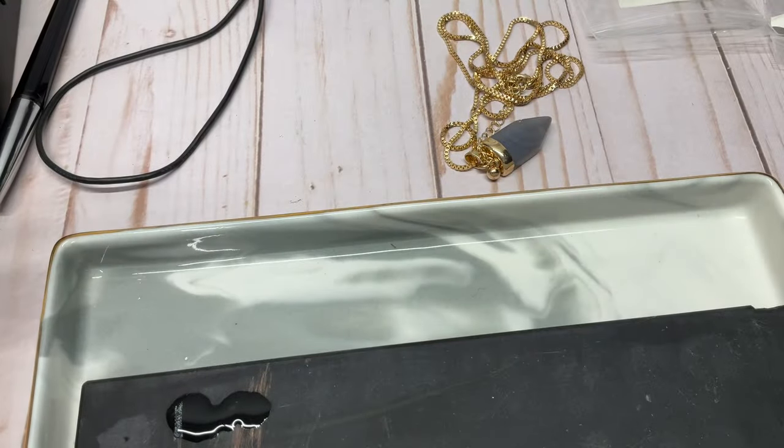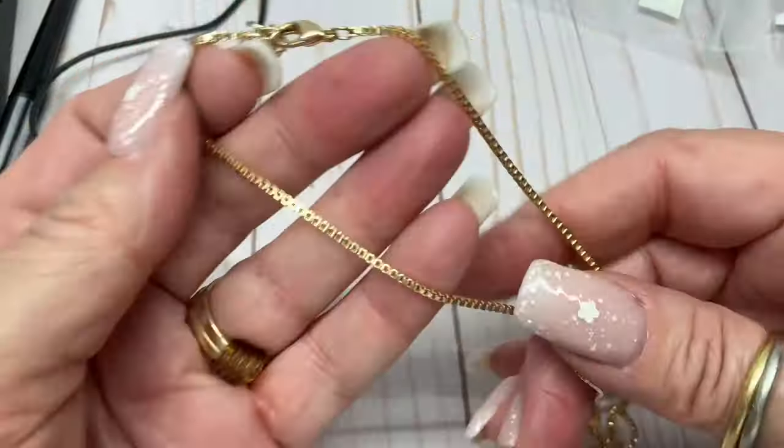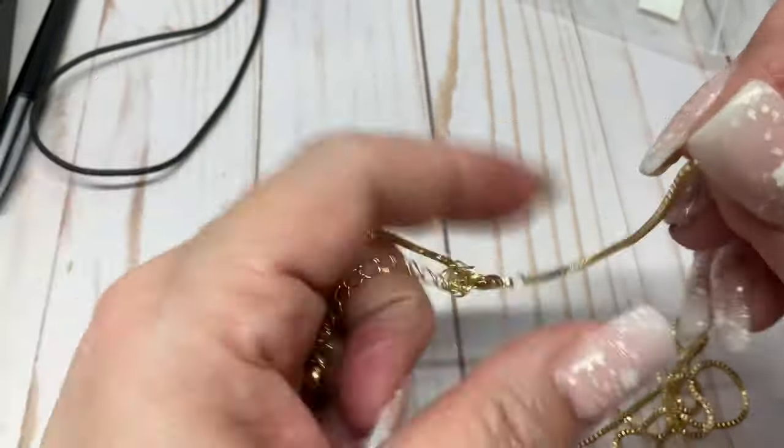And then this guy, even though it's not sterling, it's absolutely beautiful. I'll wait till you guys see. It's a gold tone box chain. I am really surprised this isn't signed.